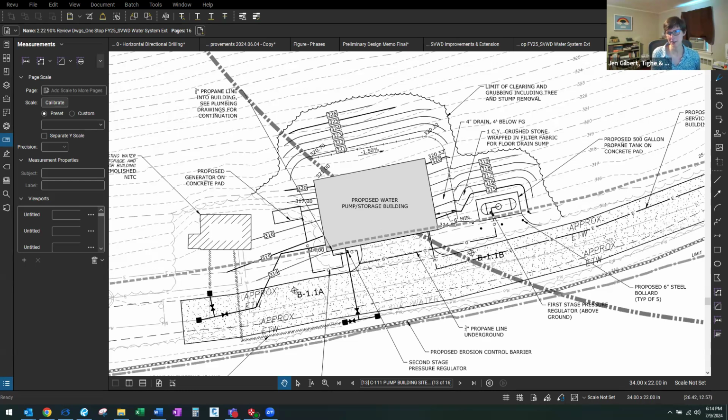We don't expect any water in the building necessarily, but in the eventuality of maybe a slow leak, or condensation that potentially could happen on the side of a tank, we wanted to have a place for little flow that may come out into that area. But currently we're just showing a drainage swale up and around the building, and then a level area for the stormwater to go.